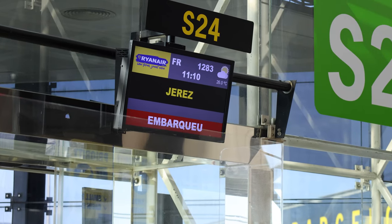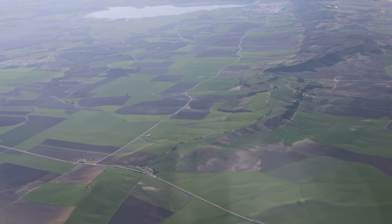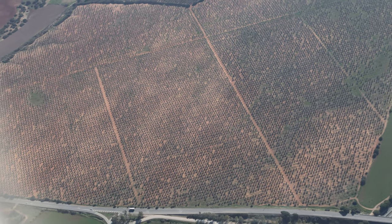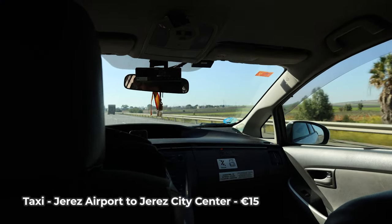On an early Thursday morning in February, we took off from Barcelona to Jerez. Jerez has its own airport, but limited departures per day. Seville is a good option if you can't find a direct flight to Jerez.